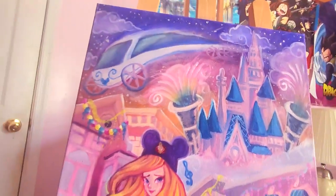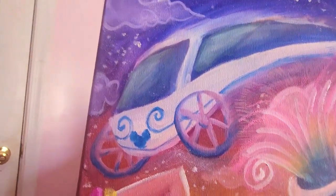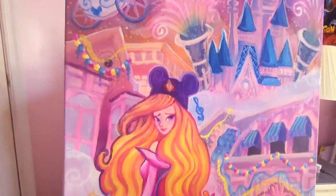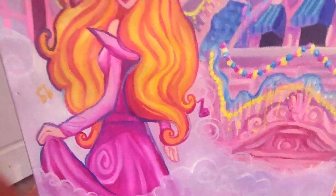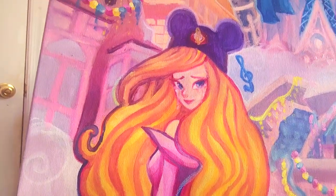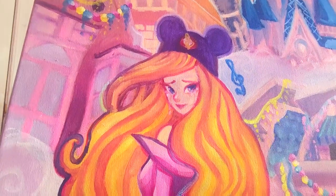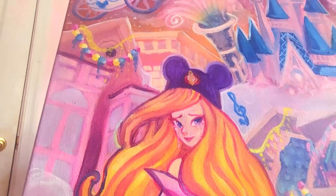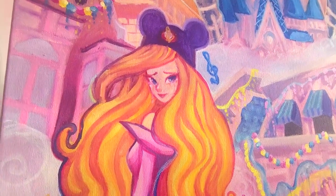I play the clarinet, so there are clarinets shooting out fireworks, and this is supposed to represent the bus, but it doesn't really look like a bus. So I added carriage wheels to make it look like a magical carriage bus thingy. I photo bashed a bunch of buildings from my Disney photos together. And this is a hat that Aurora is wearing that we got from the Disney park staff. I have two of them because I went twice, and this was for people who are performing at Disney.